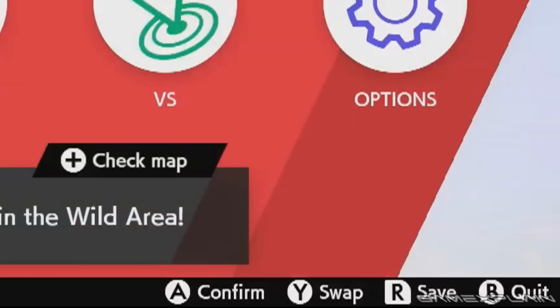And in fact, players can bring up the map with the plus button or save immediately from this menu by tapping the R button. It all comes across as player friendly, allowing everyone to do what works best for them.